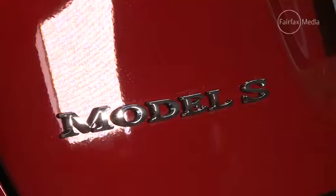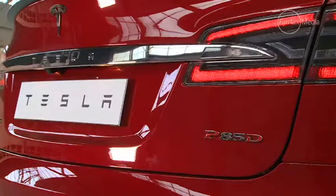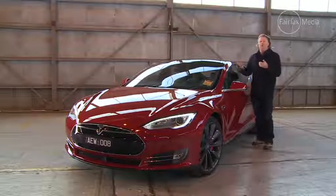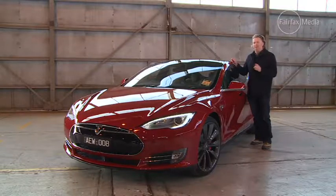This is the Model S. When we first saw it in Australia, it had a single motor driving the rear wheels. This is the P85D, and the D stands for dual motors. If one's good, two motors must be better. Exactly. But this car has also got one other little trick up its sleeve. I'll show you in a minute.